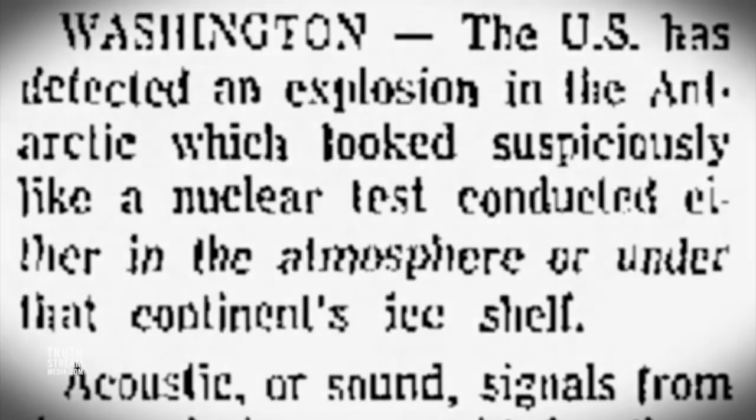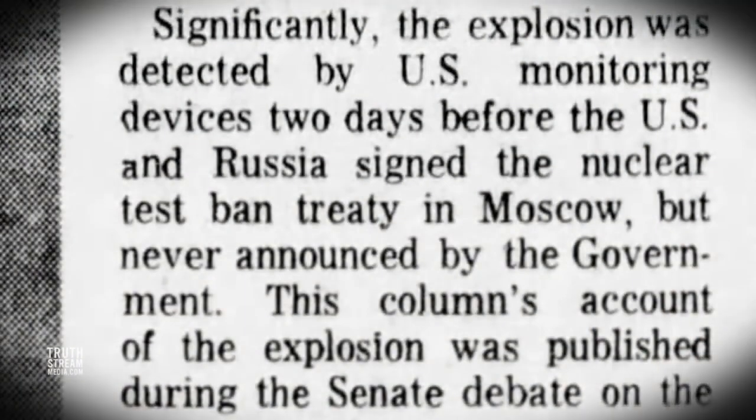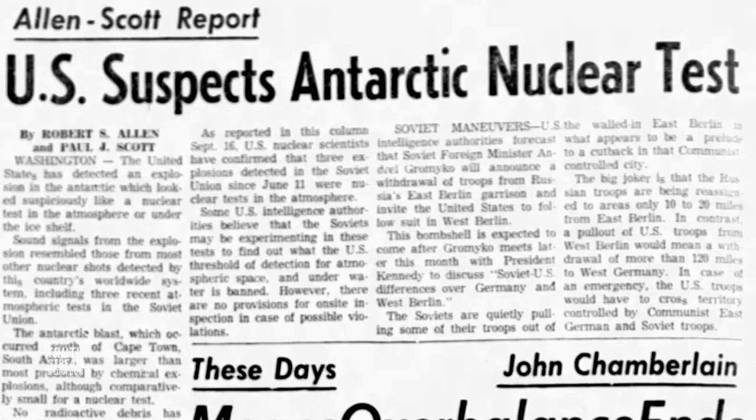But as it did not register fallout, it was believed to have been set off either in the upper atmosphere where previous tests had been conducted or underneath the ice sheet. But the news was smothered. Despite the fact that this August 1963 blast, or test, was detected 2 days before the U.S. and Russia signed the Nuclear Test Ban Treaty, the White House ordered the detection of the explosion to be kept quiet until after the Senate voted on ratifying the grand sweeping treaty.